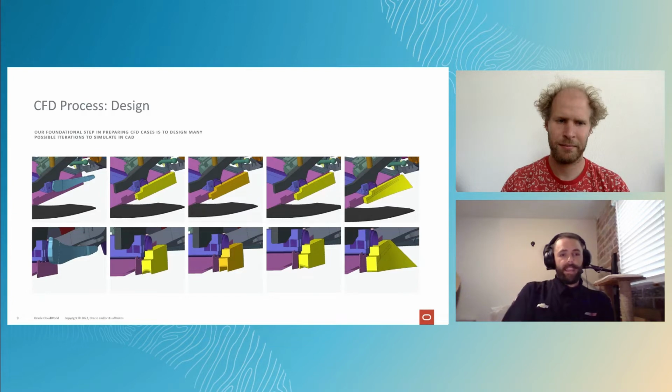If we look at an example case here of how we can use CFD, in the design phase, we want to design as many iterations that we want to simulate in CFD as possible. So that image set on the left there is our front anti-roll bar arm. It's the kind of stock mechanical suspension only part. And we are interested in getting an aerodynamic advantage out of that part.